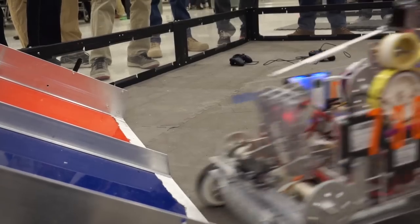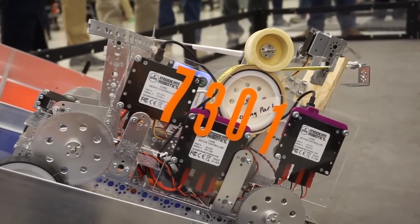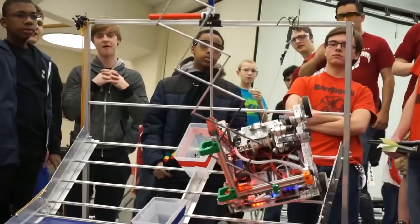What we do in the club meetings is, we're given a game through FIRST organization in September, and then we have to build a robot to play this game. From the ground up, we have to build an 18 by 18 by 18 inch robot so it can play the game.